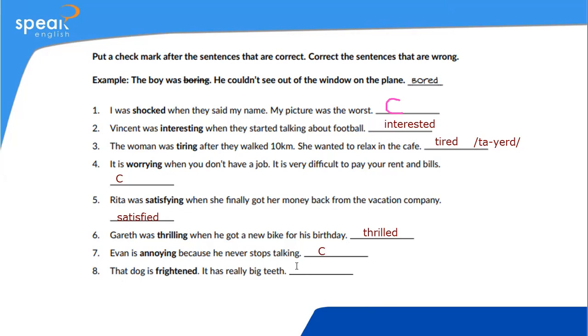I think it's correct. That dog is fighting. It has really big teeth. All right, let's see. So do we want to describe how the dog feels, or do we want to describe what we think about the dog? You are describing the dog. So my opinion about the dog, because it has really big teeth, is that it is frightening. Very good. Exactly. It is frightening.